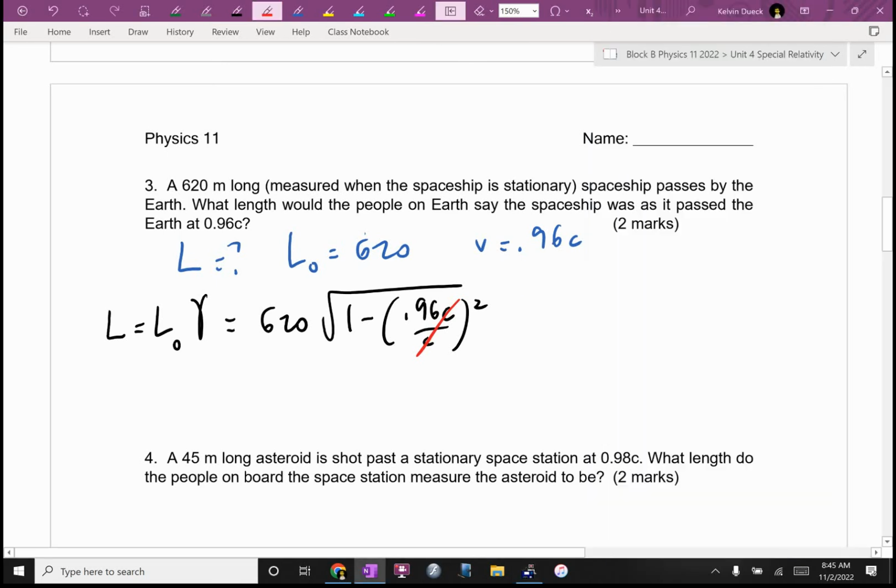So 173.6, if you said 174, that's fine. I've been going to a few extra sig figs in this unit because the data at light speed or near light speed is more interesting if we carry a few extra sig figs. If you didn't put the units, I would take a half mark off. I would give you 1 mark for that, half mark for that, half mark for the answer.